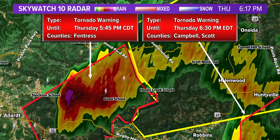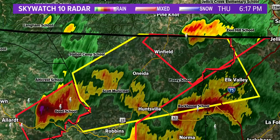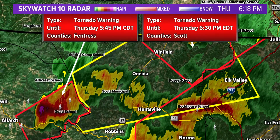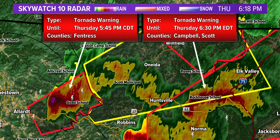Let's go ahead and talk about that severe thunderstorm warning. Again, that severe thunderstorm warning just now issued for the yellow polygon, again for Scott County. That is going to be moving towards Scott Municipal Airport and Oneida and Helenwood once again. That is the same storm that's in Fentress County now that's going to be moving into your direction. So this cell right here is going to be moving in this direction into Scott County.